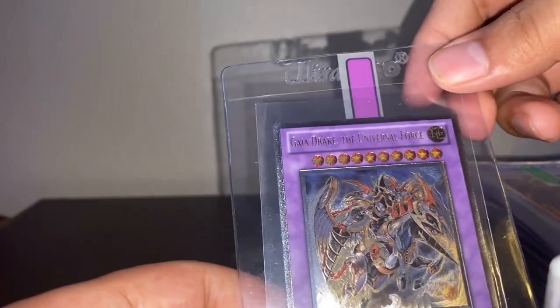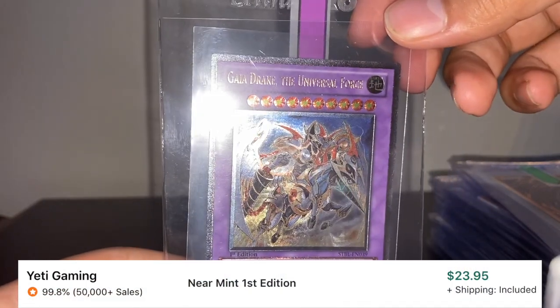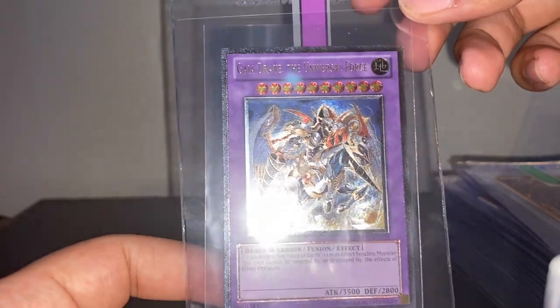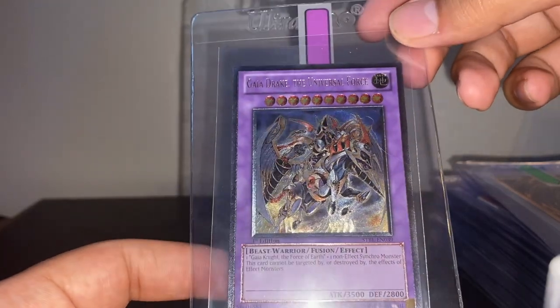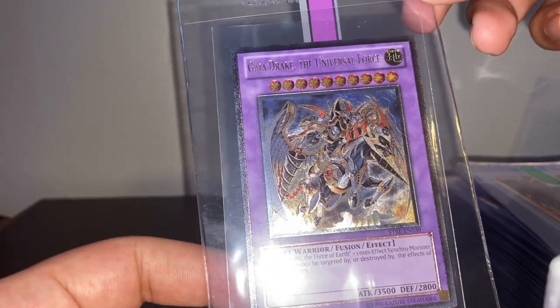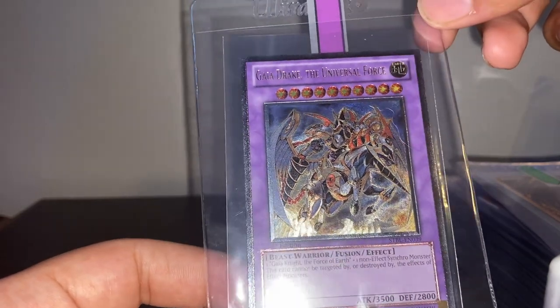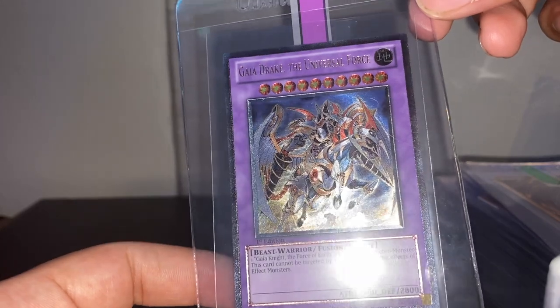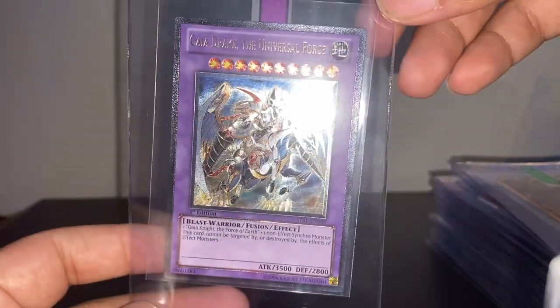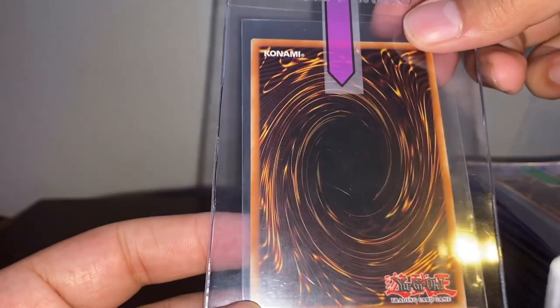Then we've got Gaia Drake. This one is actually a really cool card that I want to buy more of. These cards are just going to get more and more expensive because the packs are like $30, if not more, right now. But they're selling for less on eBay, so I'm going to try and get a lot more of these. Beautiful card.